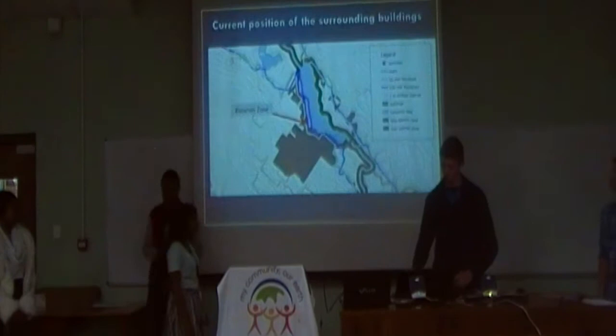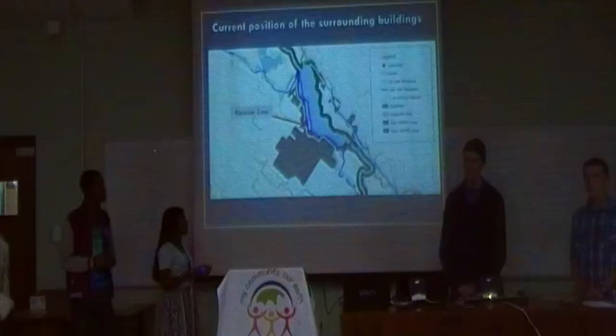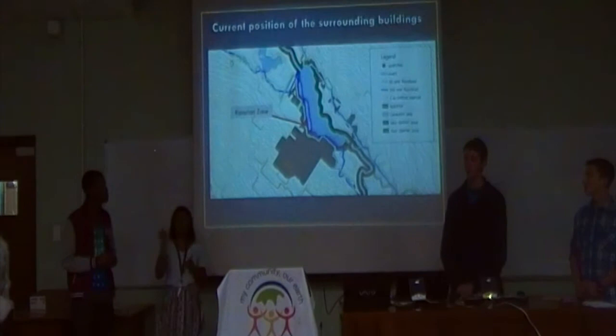So this is the map that our team made using GIS. Basically, we had different layers for different aspects of the map, and the main purpose of the map is to show the relationship between the buildings and the lake it is near to. And so we got the buildings, we digitalized them using a Google satellite image.